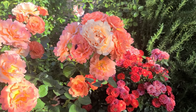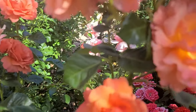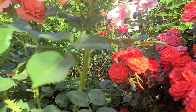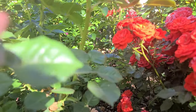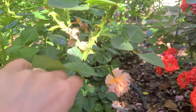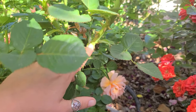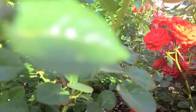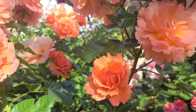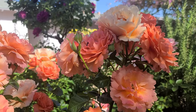So you can see this cluster. Like I said, these are really big clusters, and it is supported by a fairly sturdy cane that's grown up from where I cut it back, about here. This cane is very nice and very supportive for these clusters of blooms. So it's got pretty good structure. These roses don't really nod. They're perky and make these cute little poof balls.